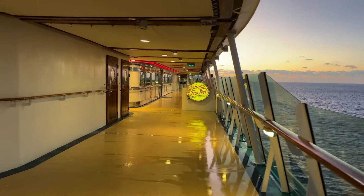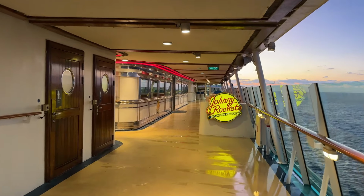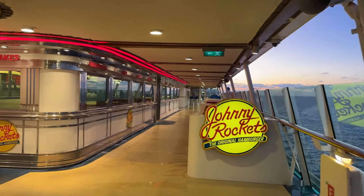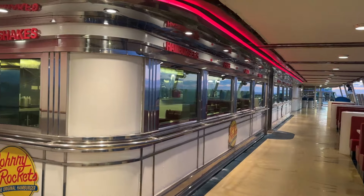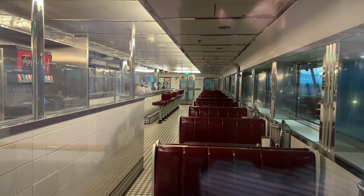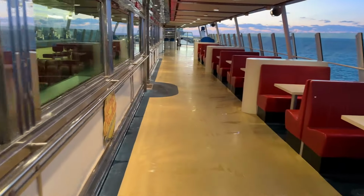Alright, we're back in the ship. Deck 12, we have Johnny Rockets. We can get some hamburgers and hot dogs. I'm not sure about hot dogs, but hamburgers for sure. Haven't eaten here just yet. Shakes, hamburger, fries, malts. Let's see if we can walk in. If not, we'll have to come back later. I think we'll come back a little bit later. Take a look at the inside.